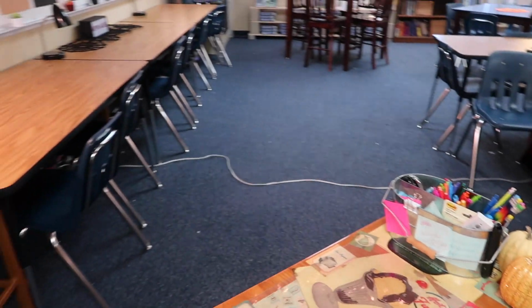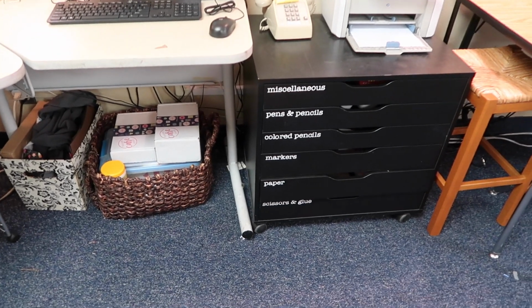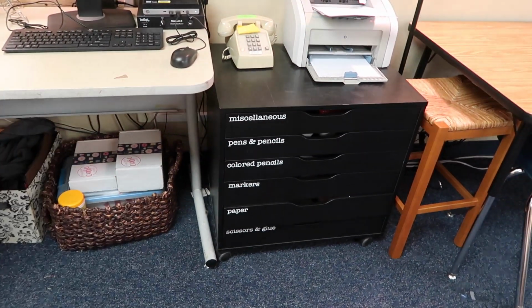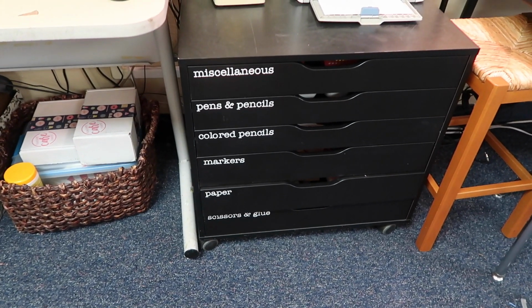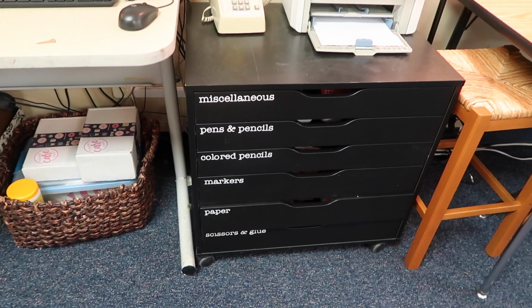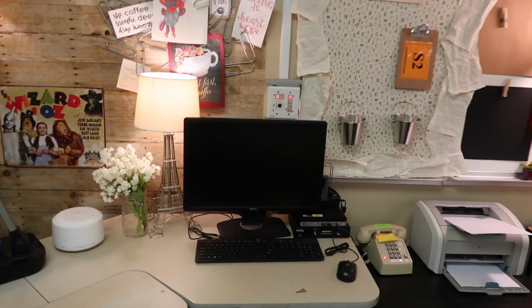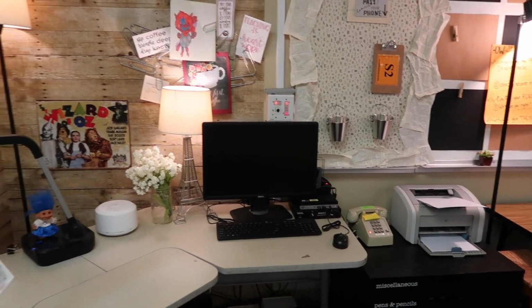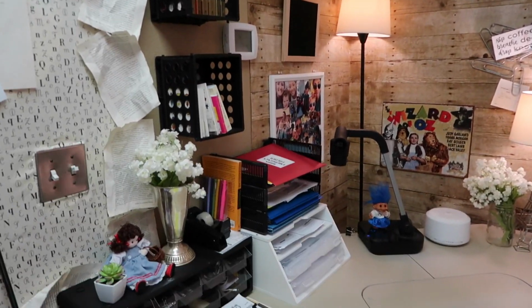And then around the back, right over here behind my little table, I've got a place for students to get different sorts of supplies, and that's open for them. It's a little tight for them to get into, but they know that this is for them to use. I've got my printer, my phone, computer, and I really need to get a standing desk because I never sit down while I'm teaching. And back here, just some different things.